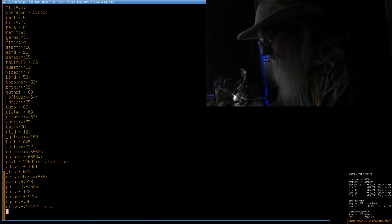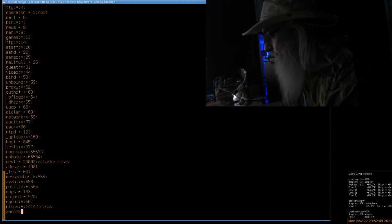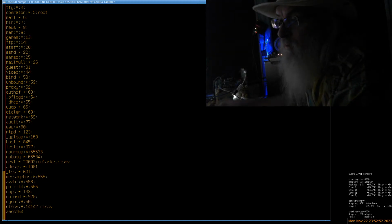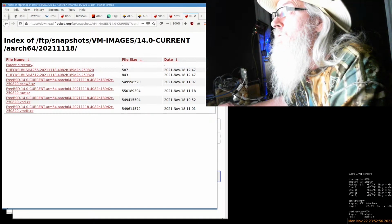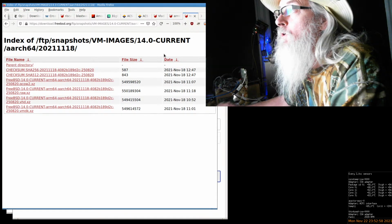So let's call this AARCH, arch64. I wish somebody would explain to me why I see that being used interchangeably all over the place.